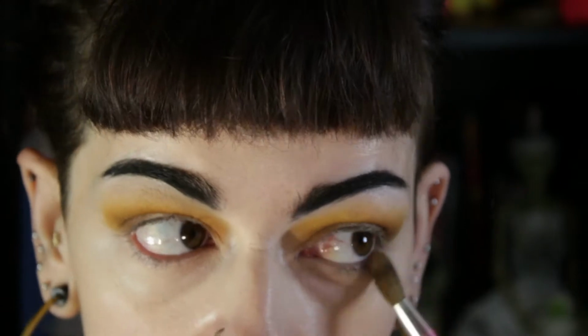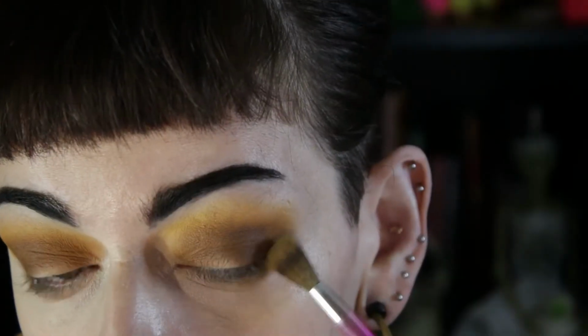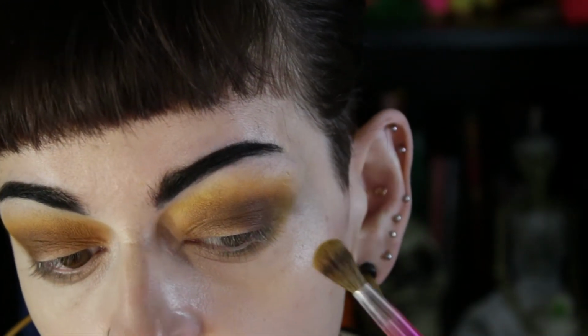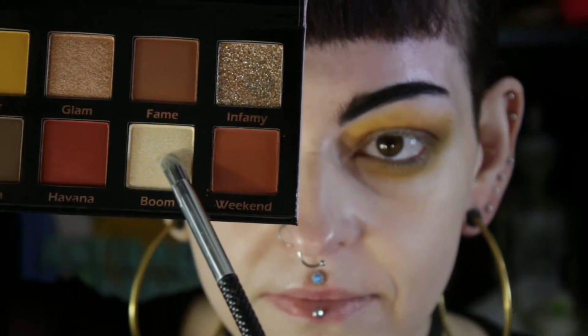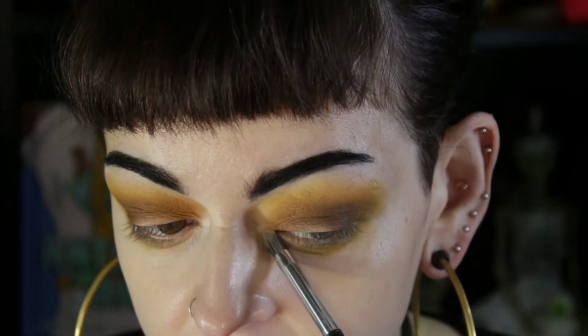Yeah, I felt like I needed to go back through that shade, and so just throw it on your bottom lash line. And I went into the other shade as well to just kind of bring it around that outer corner to kind of wrap the look around.